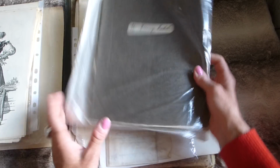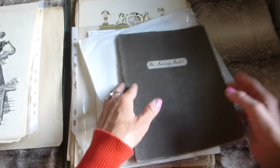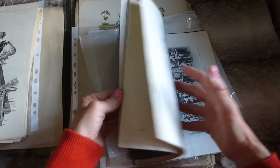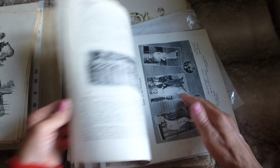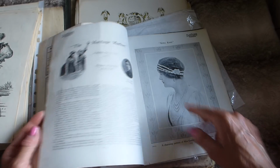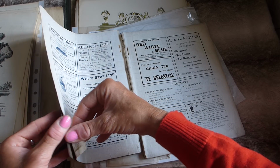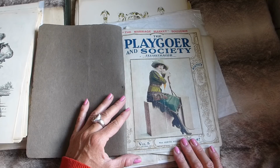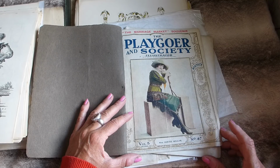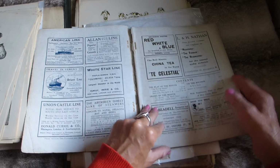Then I got this one, which is called the Marriage Market. And again, I didn't necessarily buy it for the inside pages. There are some nice images. I love this. But I mainly bought it again for the adverts and things, and for this opening page. I love this opening page. Isn't that gorgeous? Really gorgeous. So that was what drew me to that. The adverts were obviously a bonus.